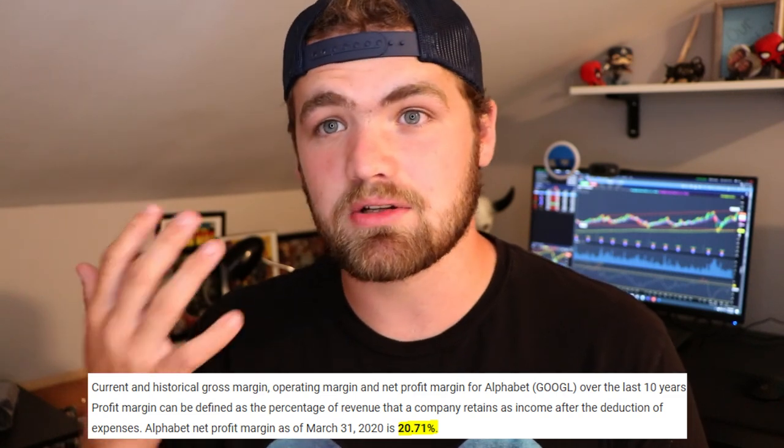Now, the next thing you want to look at is margin. How much profit margin do they have? In my personal opinion, I do think you want to make sure the company has around 20% profit margin. And GOOGL falls right on that border of around 20%, which is a nice little bonus as well.